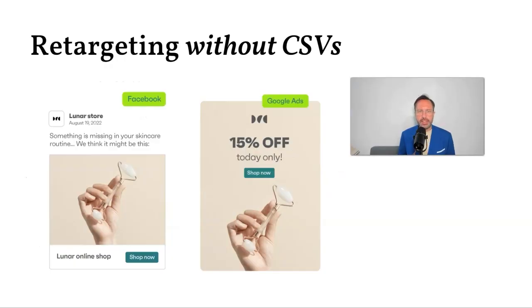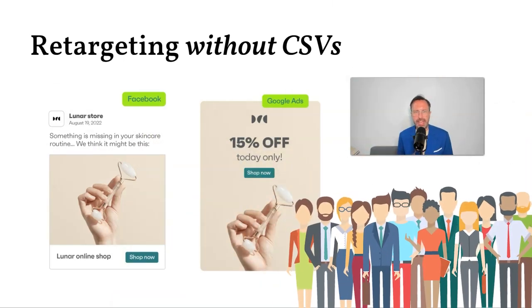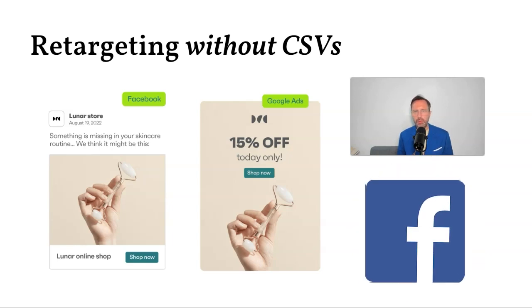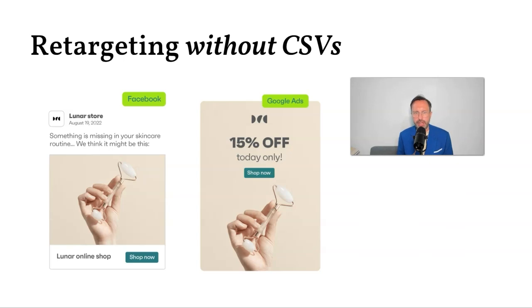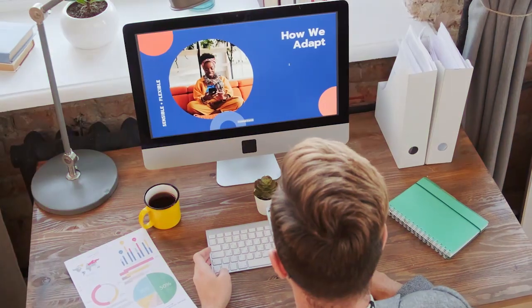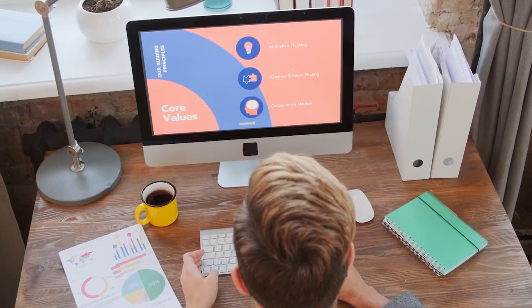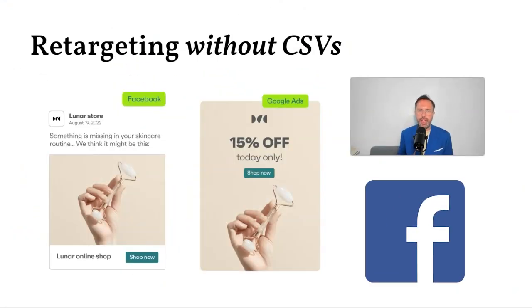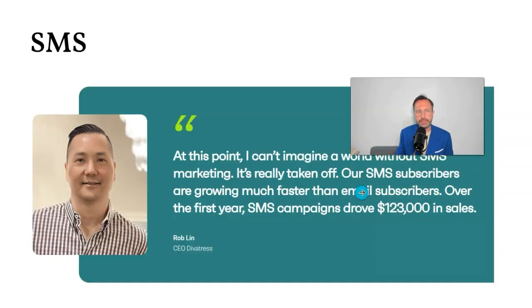Another cool thing is with retargeting. Often what you need to do is download pixels, or create custom audiences by downloading CSVs and uploading them into systems like Facebook. Well, with e-commerce email marketing systems like Omnisend, you can just do the integration and then it's automated for you. There's no need to fiddle around with special formatting. So you can start promoting those ads immediately through Facebook and through Google retargeting.